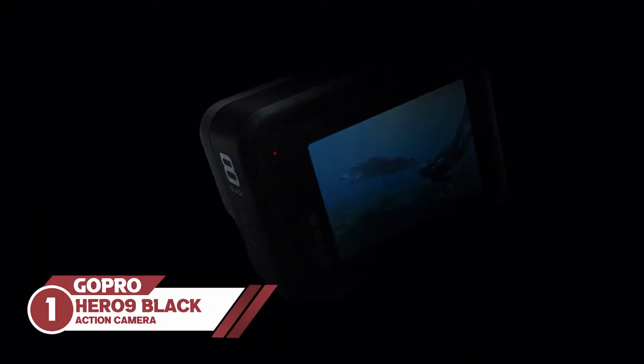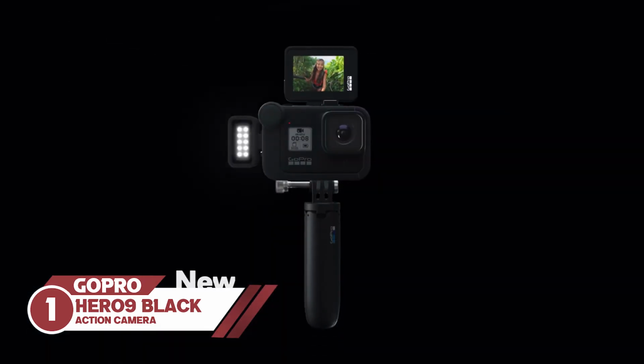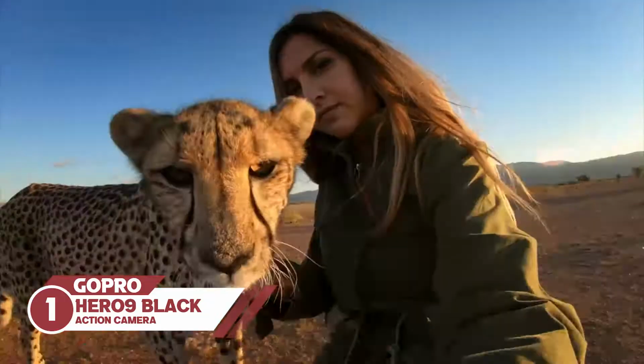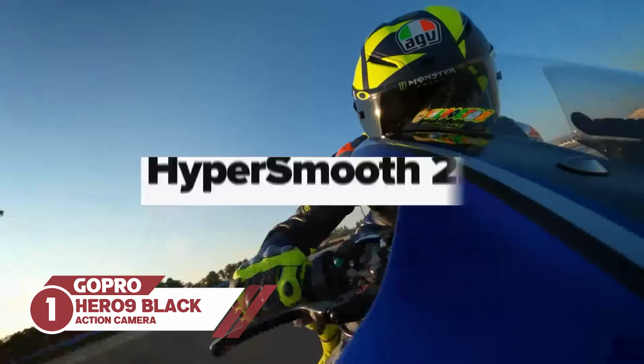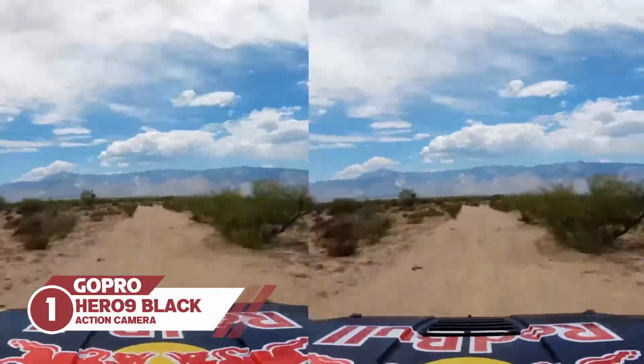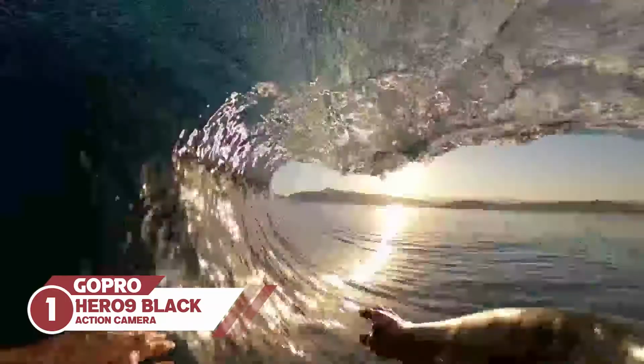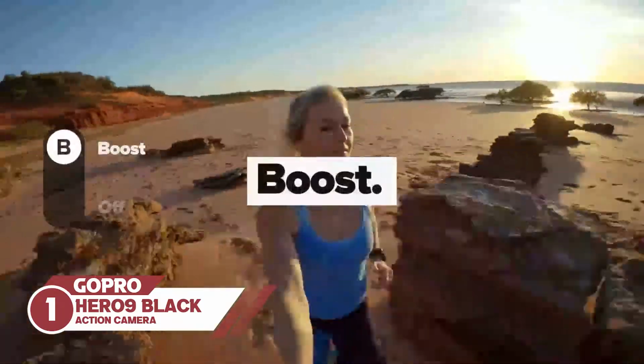An action camera might not be your first choice when looking for a streaming camera, but bear with us. You might not need the GoPro Hero 9 Black's waterproofing, tough design, or ability to attach to bike handlebars and surfboards. But what you are investing in here is image quality and ease of use.